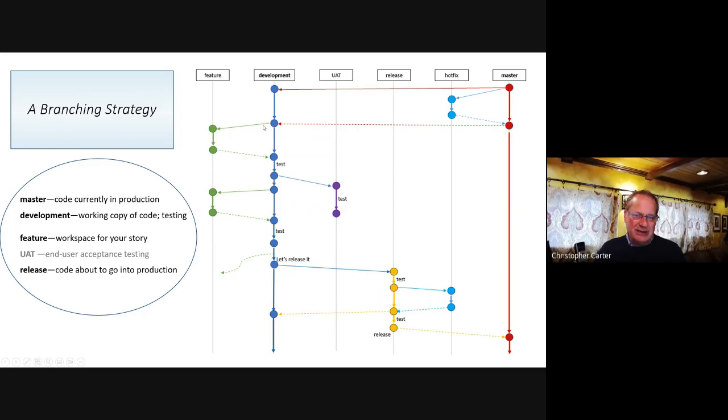In green, you'll see a developer will make a new feature branch off of the development. They'll work on it. It gets merged back to development. It gets tested there. If external users like retail partners or another division within the company, marketing, needs to test the code to see if it meets their requirements, it may be moved over to a user acceptance testing branch where they can do their own work without interfering with anybody else. So that sometimes happens, sometimes doesn't.